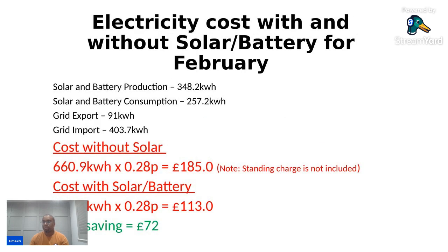So in terms of savings, how much it cost me. For the cost without solar, with all those figures which I've shown you, 660.9 would have been my total consumption for the month without solar. Multiply that by how much it costs per kilowatt, about 0.28, and that gives me about 185 pounds. That is how much I would have paid if I didn't have solar panels.